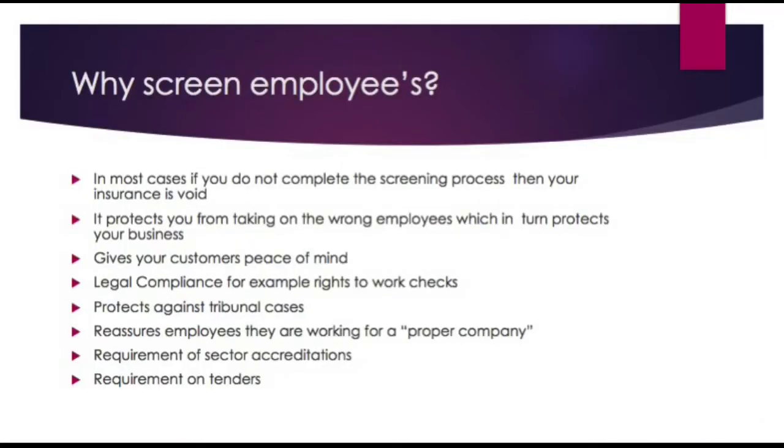So why do we screen employees? In most cases, it's nice and simple. We screen the employees because it's a condition of the insurance. A lot of you, if you check with your individual insurance companies, they will say in the small print that you have to be screened and vetted to 7858. Unfortunately, they don't disclose that information or make it public knowledge until it's too late as a rule. As I said, it is in the small print, but a lot of people don't read small print. It's going to protect you from taking on the wrong employees, which in turn is going to protect your business.